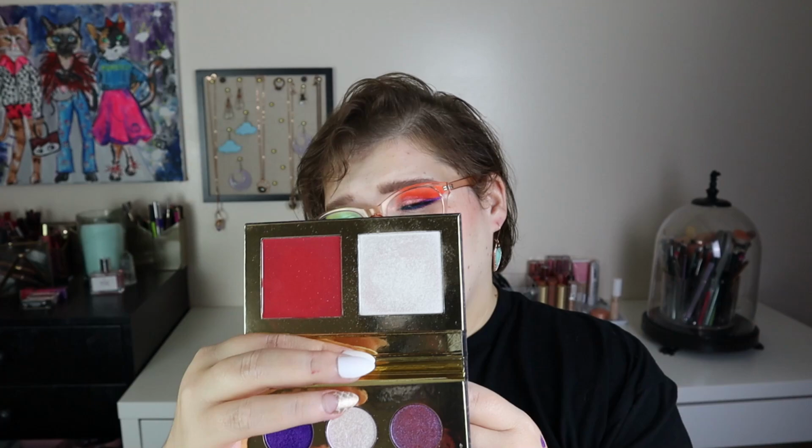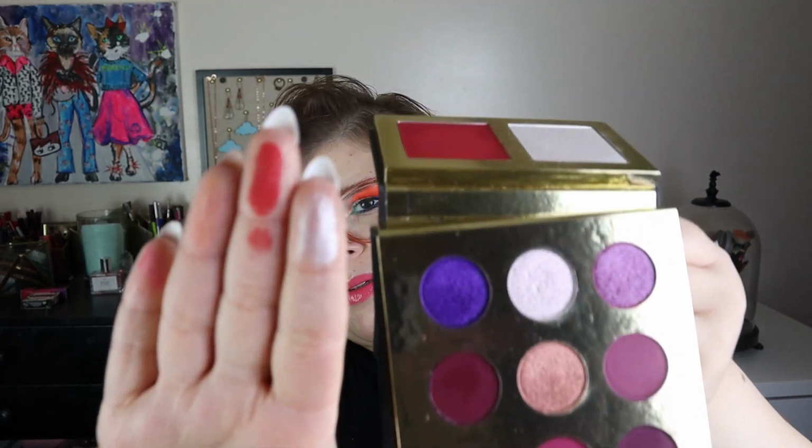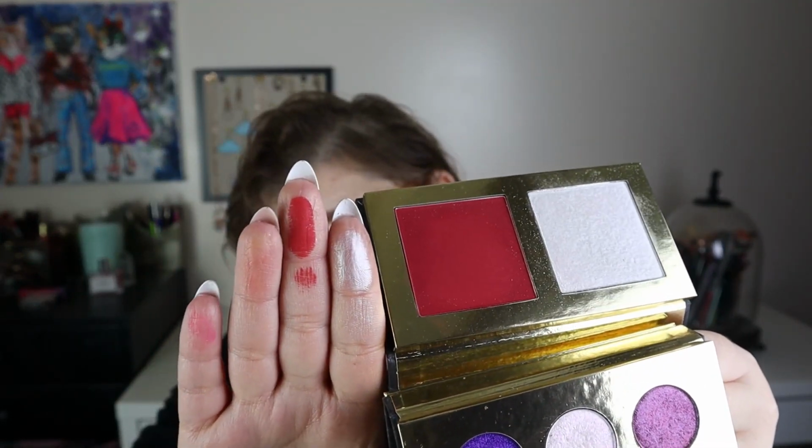And then I picked up the Prove My Loyalty Highlight and Blush Duo. Now, I kind of expected this. This red is basically like a giant red eyeshadow. It's intense. The white is like a pearly white highlighter. I'll show you. Yeah. They are both very intense.